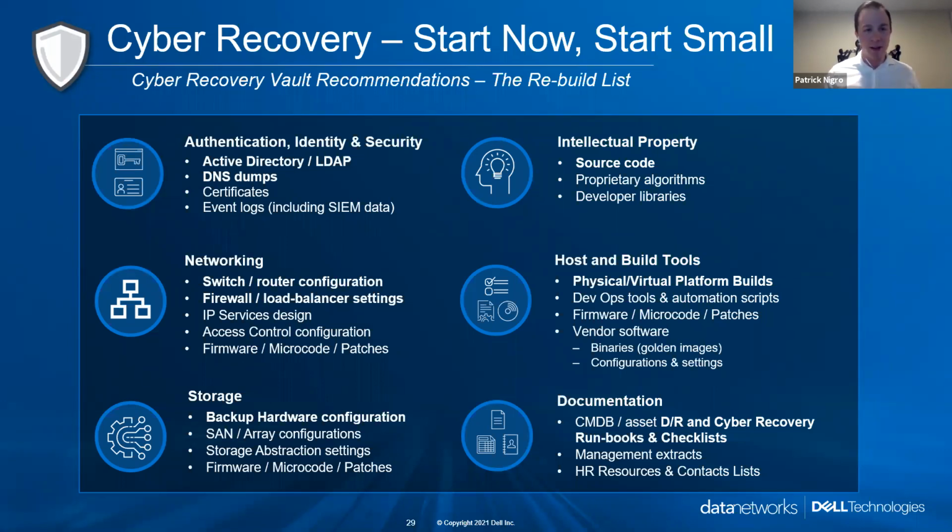Well, you don't have to eat the elephant, right? Our recommendation working with our customers, if you want to deploy this type of modern cyber recovery vault infrastructure, is to start now and start small. A lot of times what we're focusing in on is what we would call critical rebuild materials. And that's really been developed having deployed hundreds of these solutions around the globe to organizations of all shapes and sizes. What are the most important pieces of data and applications for recovery purposes from this type of incident?